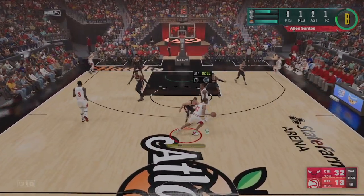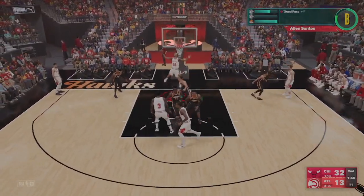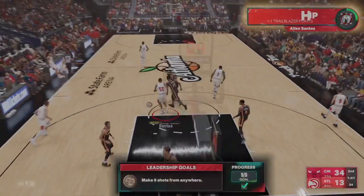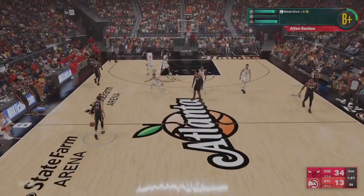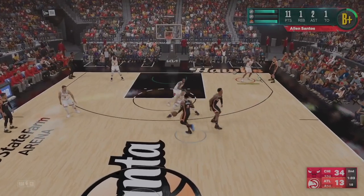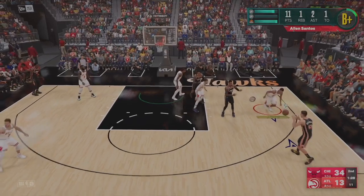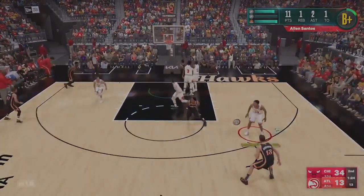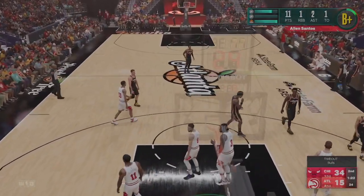Now here's MP. Pass to Dragic. Back to MP. Hits the layup after the sweet pump fake to freeze the D. MP's got 11 points. He drops yet another dime, just facilitating this offense like a maestro. Murray passes to Bogdanović. Here's Collins, and he banks in the layup. Keeping that play alive anytime a shot goes.